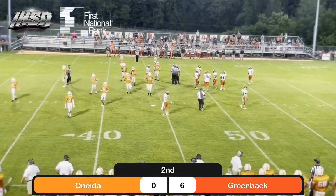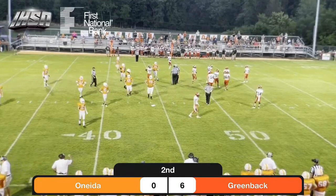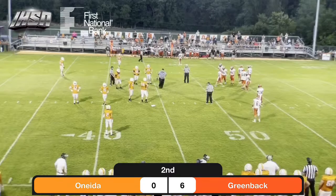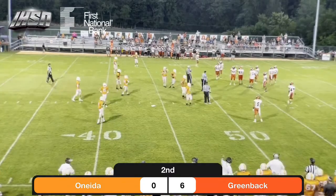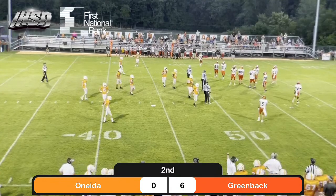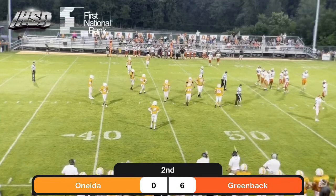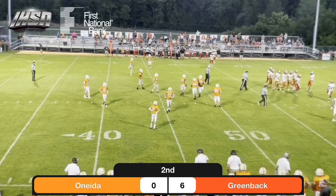Yeah, I think it could be a chop block too. I'd be interested to see what they call here. You got it. From the 49-yard line of Oneida. Is that a 15-yarder? Yeah, that's a big one. And what they did, they chopped CJ right there, and you hate to see those because guys get hurt that way. That'll move it back to the 36 of the Cherokees.